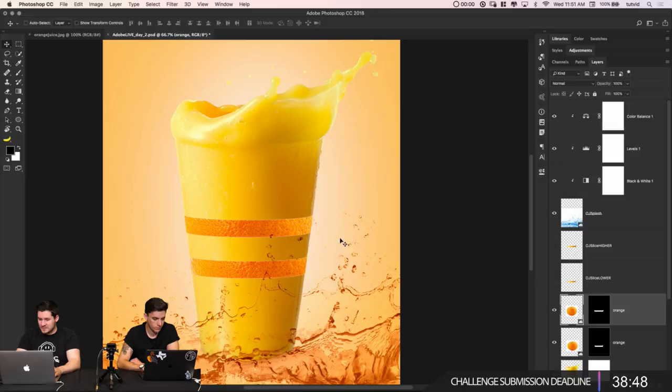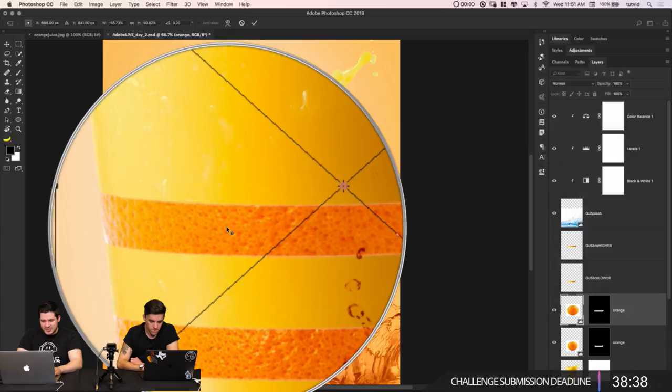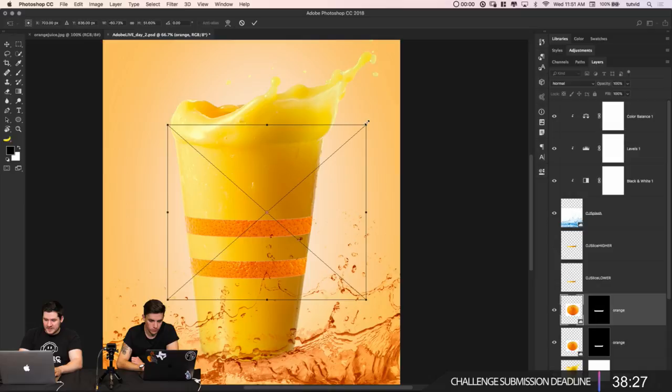I've detached it from the mask. And I think I want to try moving it over a little bit. Maybe I'll make this one a little bit bigger. What that's going to do is vary the texture. We don't want it to look like exactly the same orange. So by doing that, we just vary the texture enough that hopefully it looks like two different slices of presumably the same orange. And it looks like it should. So there we go. We have two slices of orange.